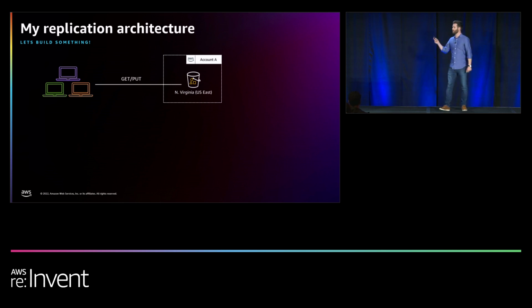But I may have missed a step, or I may have had an opportunity to actually optimize something to get a bit more peace of mind before I started. So let's take a step back.